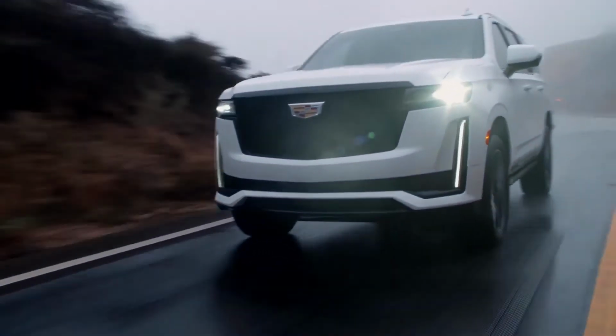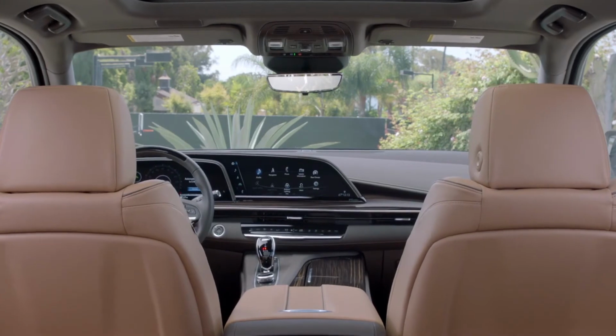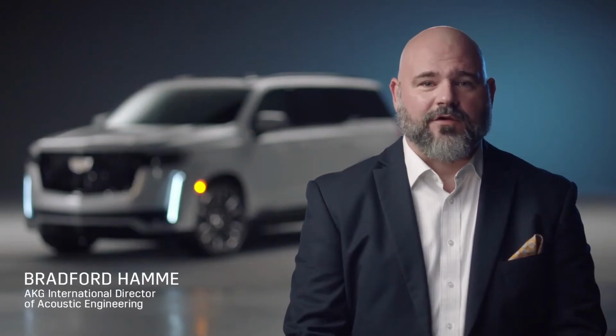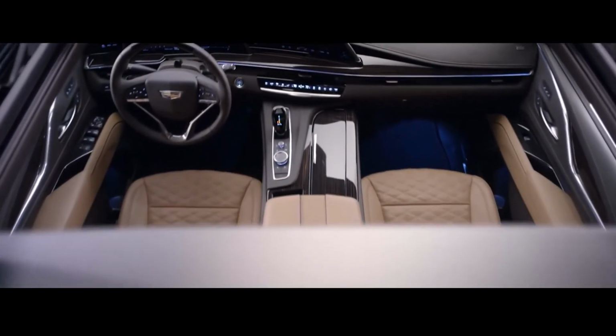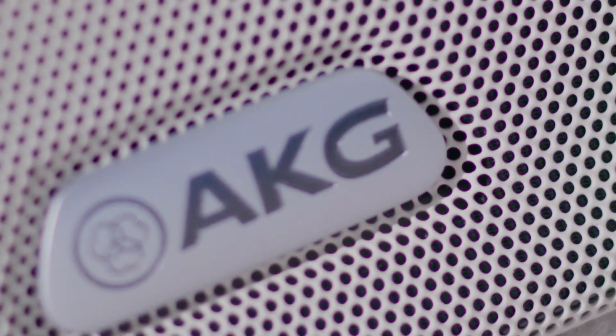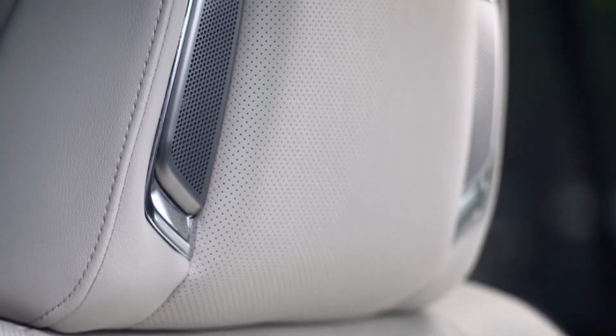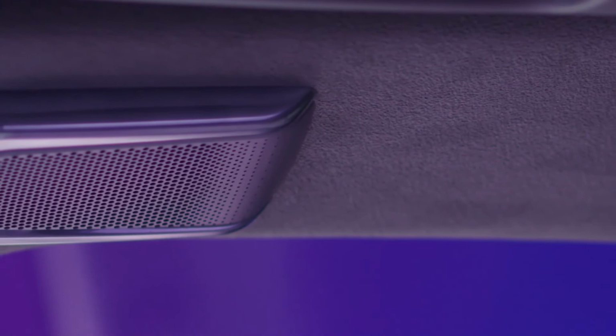Of course, we knew the next-gen Escalade needed an audio system befitting of its iconic status. So we embarked on the first ever automotive collaboration with Cadillac to bring 2 new audio sound systems to the Escalade. The 19-speaker AKG Studio system, offering the most standard speakers in its class, is specially tuned for the interior of the 2021 Escalade, delivering an excellent studio sound experience.